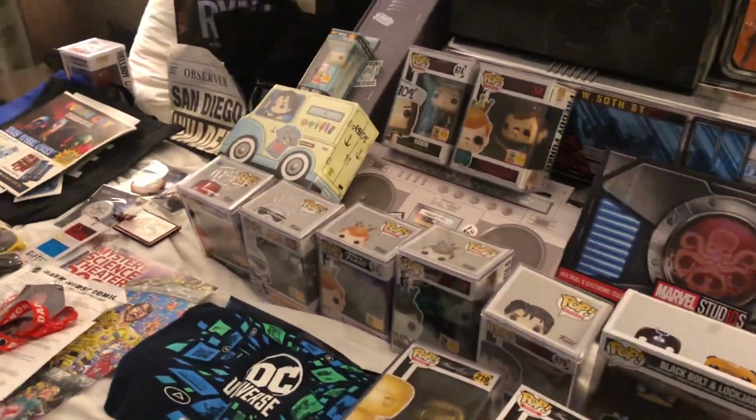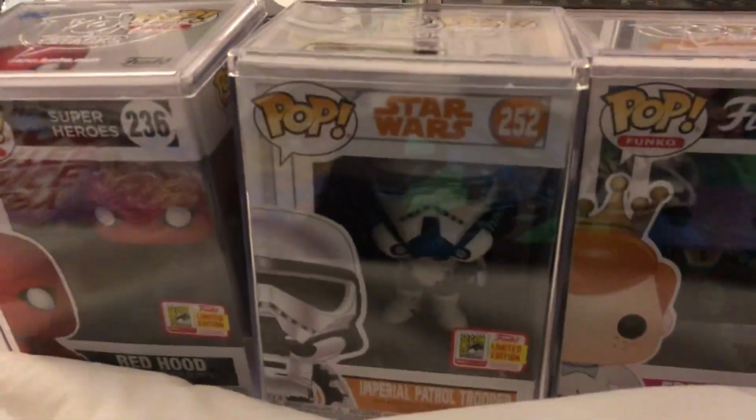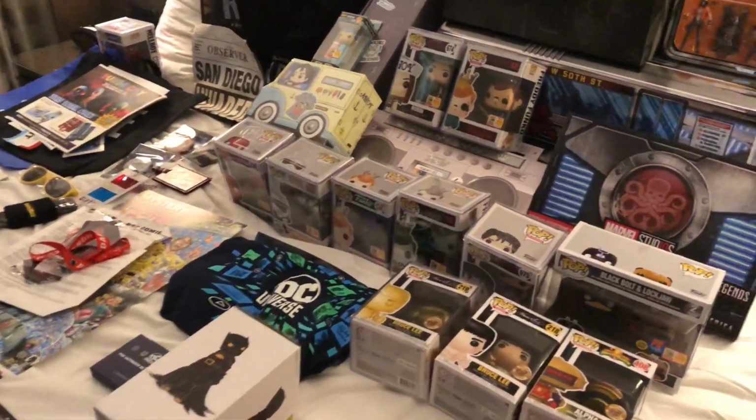Outside of that, we were able to get 2 of the pops from the Funko booth because one of our friends won the lottery. They had a Saturday slot, not a lot left to pick from at that time, but they did pick us up those 2 that we wanted, so that was fun.